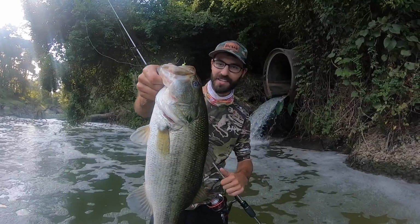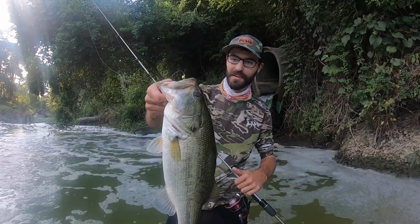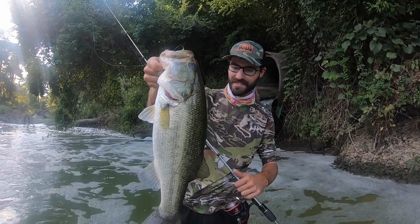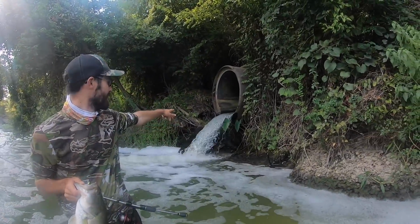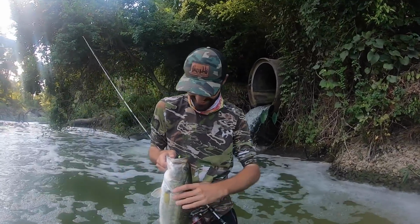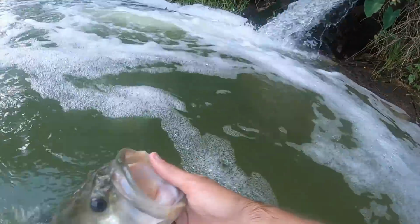There you have it. Had Nation come help me to get my thumbnail and just check this creek out a little bit more. Got one more bite and it's that fish. That's crazy. There's a fish that big living under that thing. That's pretty wild.